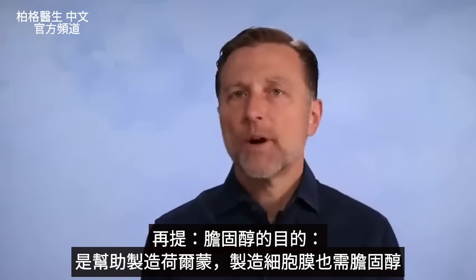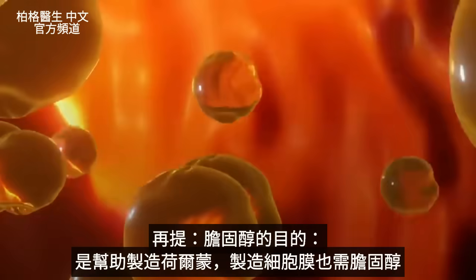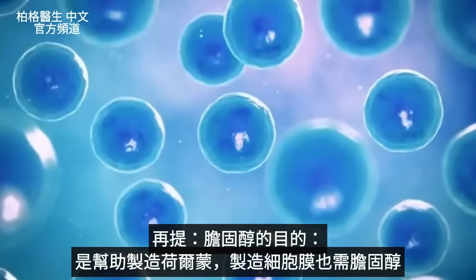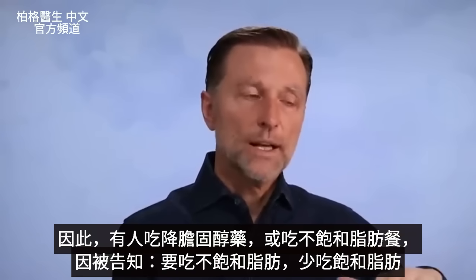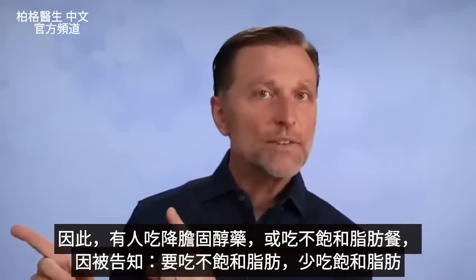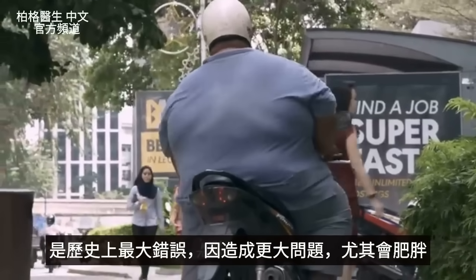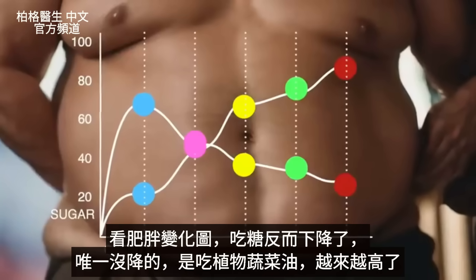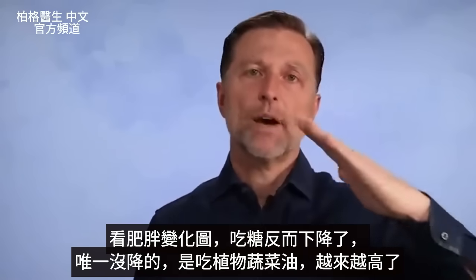Now, I do want to bring up this point on cholesterol. Cholesterol has a purpose, and the purpose of cholesterol is to help make hormones. Also, cholesterol is needed to make cell membranes. So when someone is either on a statin drug, which blocks cholesterol, or they're on a low saturated fat diet because they've been told they have to replace their saturated fats with the unsaturated fats, which is probably the biggest mistake in history because it's created more problems, especially obesity, than anything else. If you take a look at the graph of obesity over time, sugar actually has gone down. But the only thing that hasn't gone down is the seed oils. It keeps going higher and higher and higher.